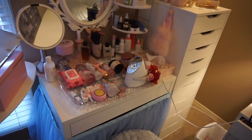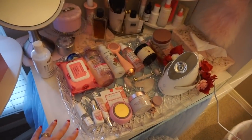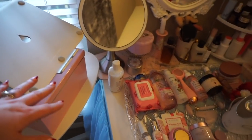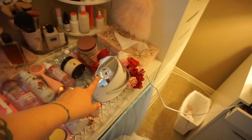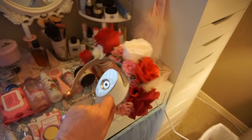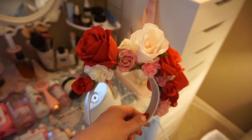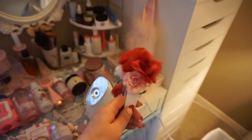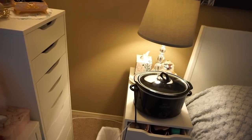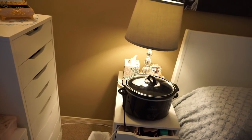It's facial clutter, though. So I have my tray of all my rose stuff. I have my laptop stand so I can Zoom and have some girls' time while we're doing facials. This is my face steamer. You guys are gonna make so much fun of me, but I made a flower crown, just hot glued roses onto a headband so that I can be a complete full rose fairy princess tonight. And I'll have to explain another time what the crock pot is for, but that is essential to the home facial.